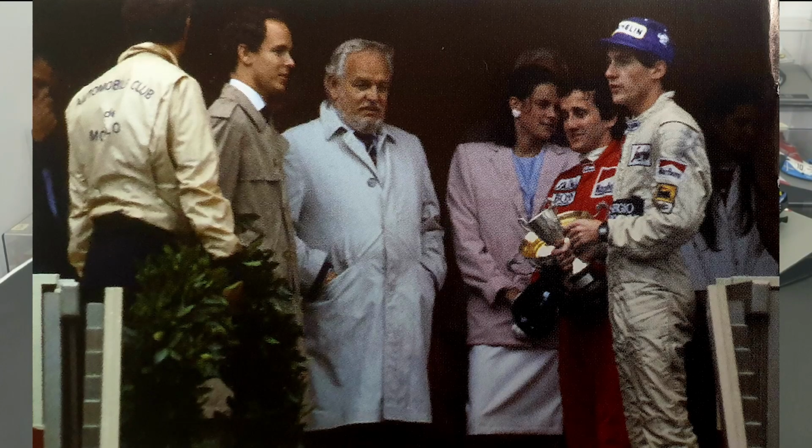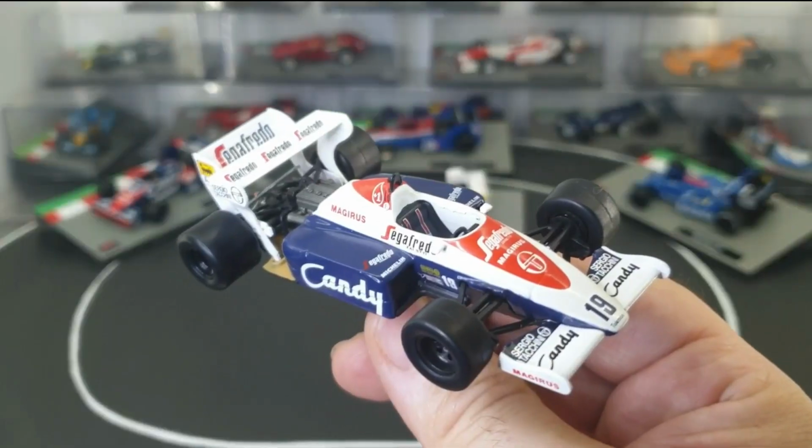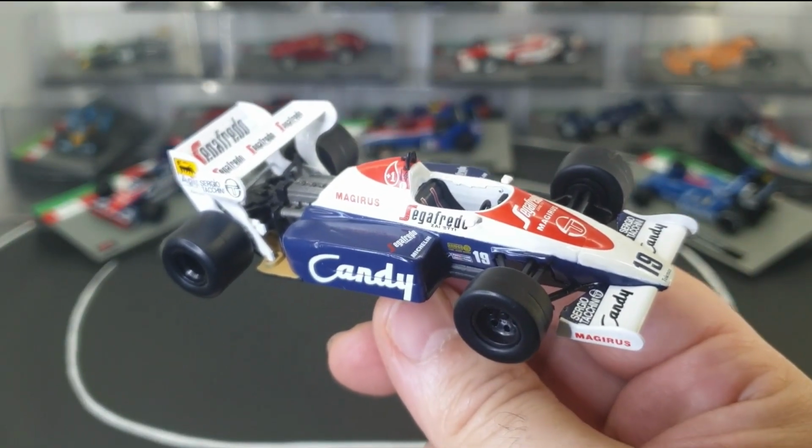The Brazilian's face on the podium as he received the cup for second place was strained and sombre. Senna was adamant, "I won. Everyone saw that I won." So this is Senna's first podium car.